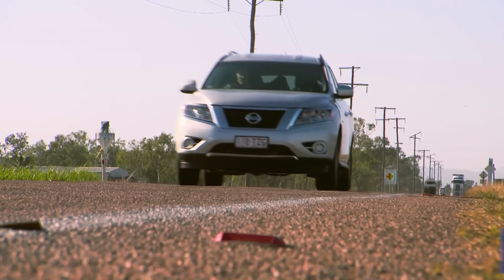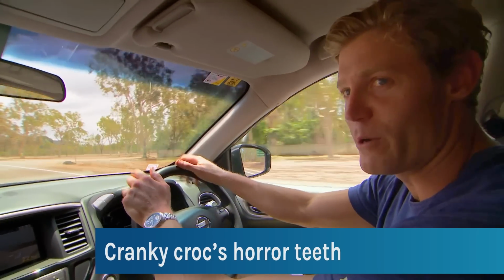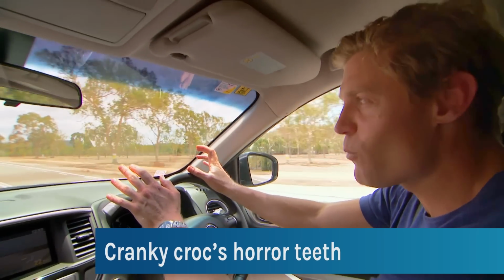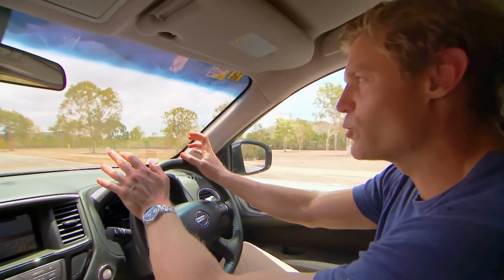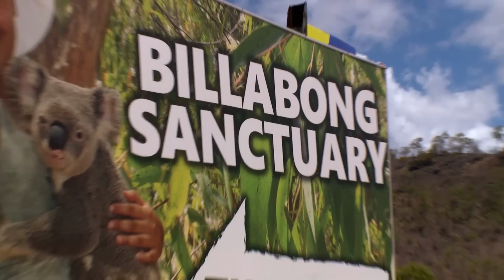There's no doubt that up here in North Queensland, the saltwater crocodile is king. They're at the absolute top of the tree when it comes to predators. And if they didn't already have a reputation for being, well, just a bit cranky, then the one I've just been called out to see now has a problem that could make it even more so.